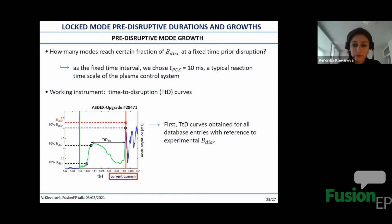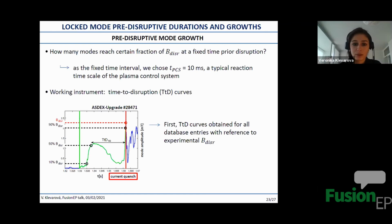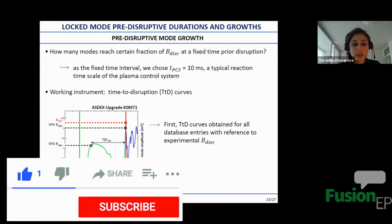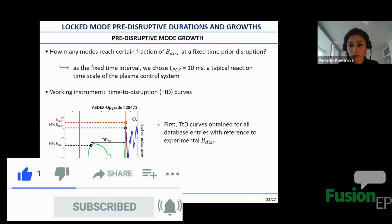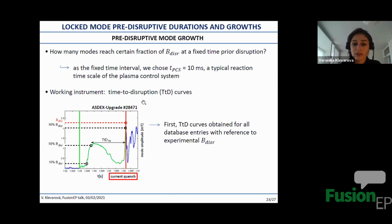What could also happen, this is a bit speculation, but we have looked at this briefly as well, is that often we observe minor disruptions before the disruption, especially in JET and ASDEX Upgrade, they are quite frequent. And there, what we see in the time trace is a minor disruption. So we see the drop in the temperature, current spike, and so on, and then it is followed by a period of the decrease of the amplitude. So we are thinking that this might be sort of relaxation of the mode amplitude that is bound with the minor disruption. But why is this actually happening?